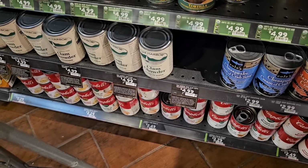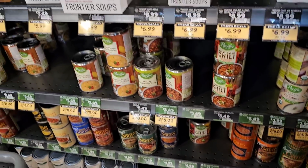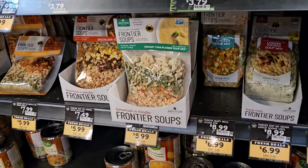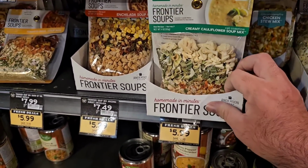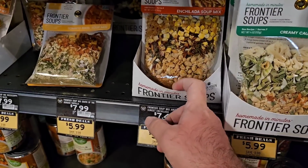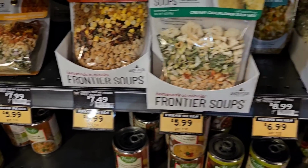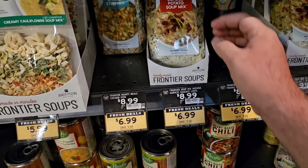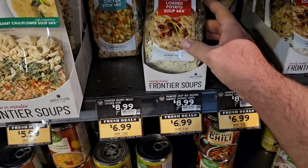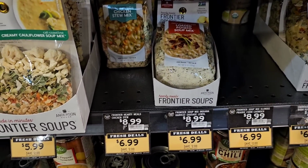I don't know. Even $2.29 for the regular chicken noodle soup. But like I said, it's good they carry these out. Hey, they got some of these Frontier soups that we got down in Gatlinburg that you make yourself, but it comes with all the ingredients and everything. We still got to do a couple of those, like the dips we got and stuff. We have a potato soup we still got to try. $6.99 on sale with their card for this, but regular price $8.99.